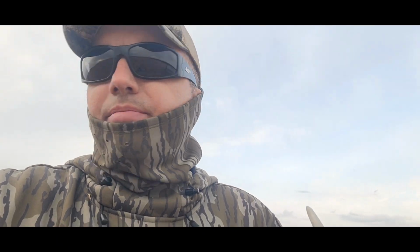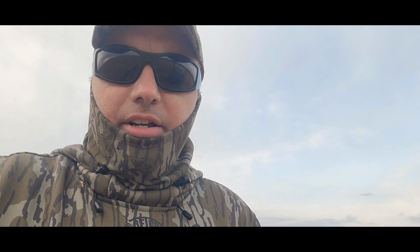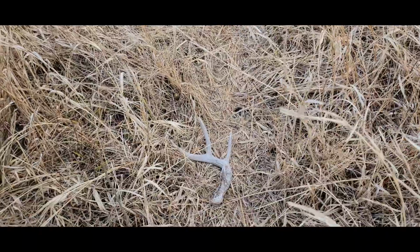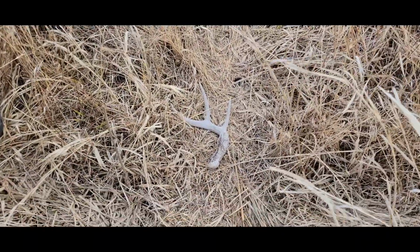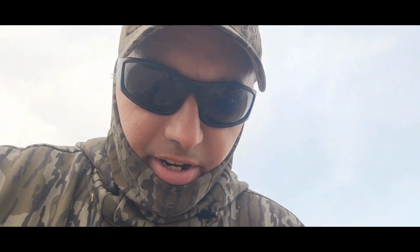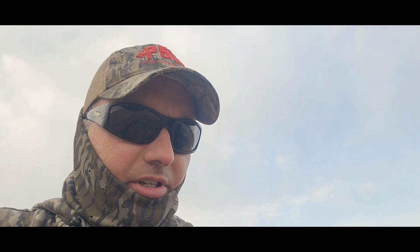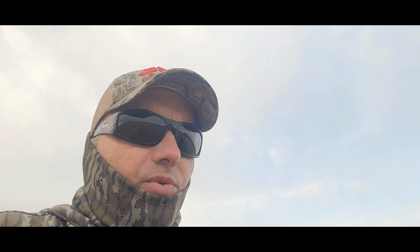Also, as you can tell, it's cloudy, and that's why I did spend some time this evening. These tend to stand out a little bit better when it's cloudy. I'll throw that one down, and you can see the contrast from the grass to the antler. Now this one's got some white. I mean, it's been out in the weather. That got dropped in that tree probably fairly early on this season. But like I said, with the pedicle, I know that's this year. But that's one thing I do.